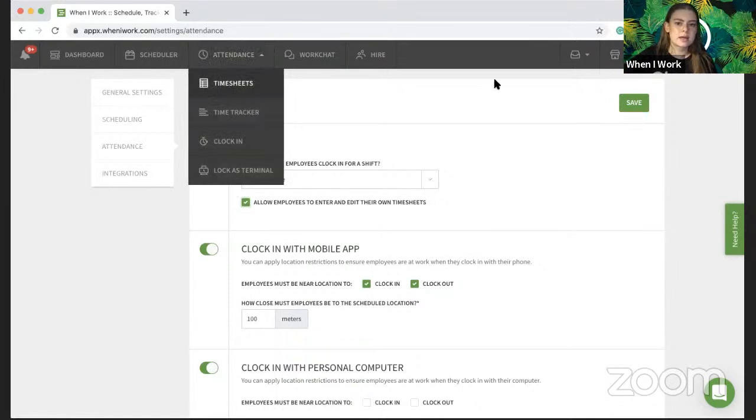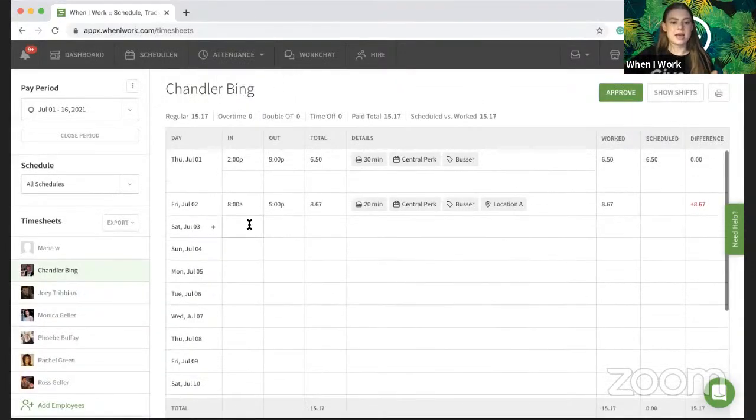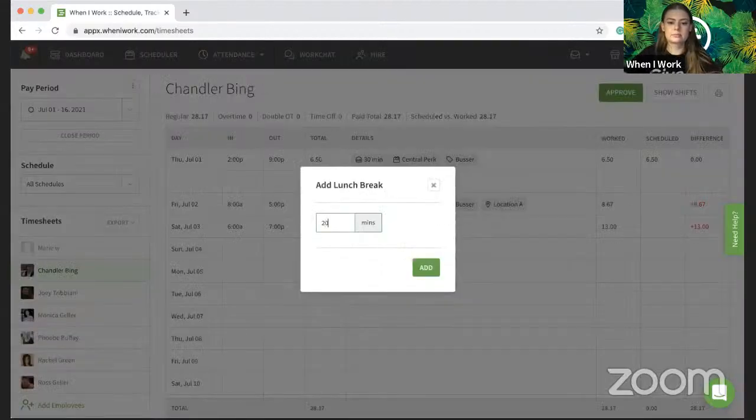So back in the timesheets, to add a time punch for any employee, if they maybe forgot or something, you can always add it in just by clicking into the cell, typing it in, and clicking enter or return. And then you can do the same to clock them out at the end of the day if you need to. And then you can add in any information about their specific shift. So which position they're working, if they had a break, things like that.